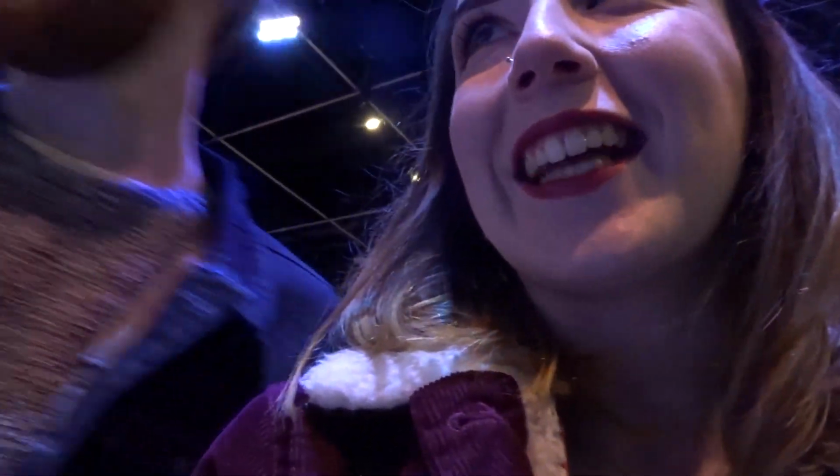About to learn how they make snow because it's Hogwarts in the snow at the moment, and apparently I think the guy said there's like three or four different ways that they make snow, so we're gonna learn how to do that.